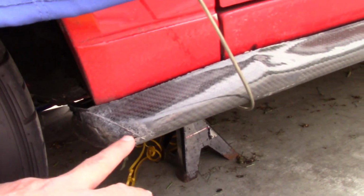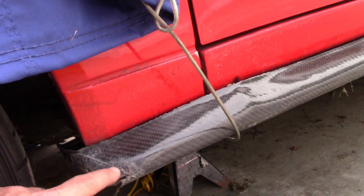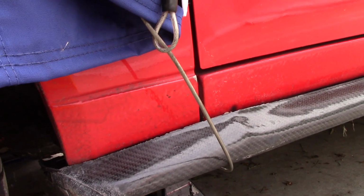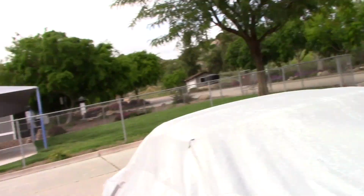Anyway, the front end has also seen some better days. Gel coat's cracking up here, and that's just from road debris hitting it and doing its worst. So yeah, we'll see what happens there and just do what we can to repair it.